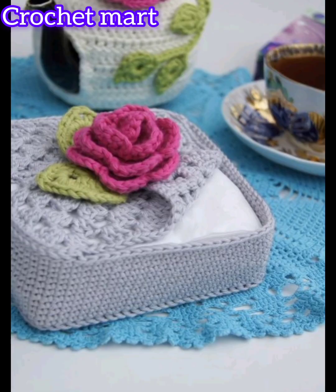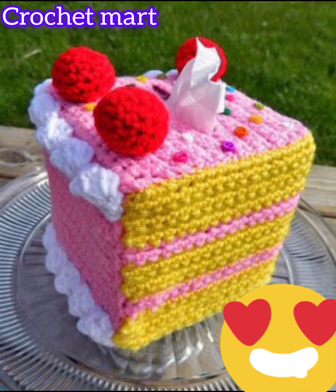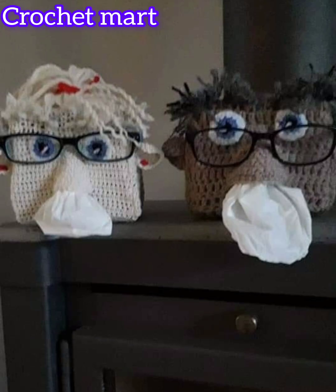Crocheting a tissue box cover is not just about the end product, it's also about the enjoyment of crafting.